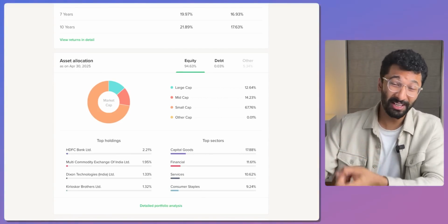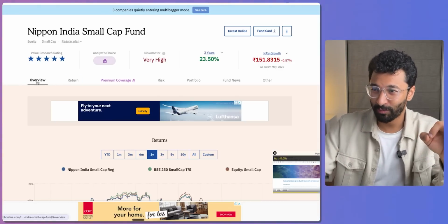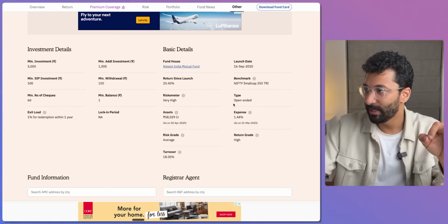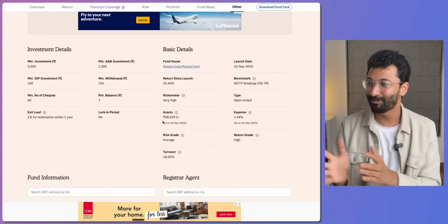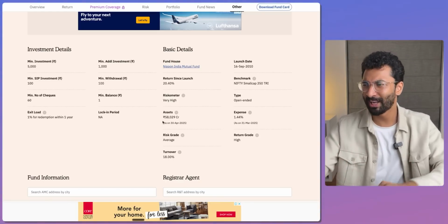In fact, let's go to Value Research and see what the actual AUM of the fund is. So instead of overview, we'll go to other and we'll see the AUM here. There you go. Assets: 58,000 crores. That's a lot of money that it manages, regardless of whether it's a small cap fund or not.